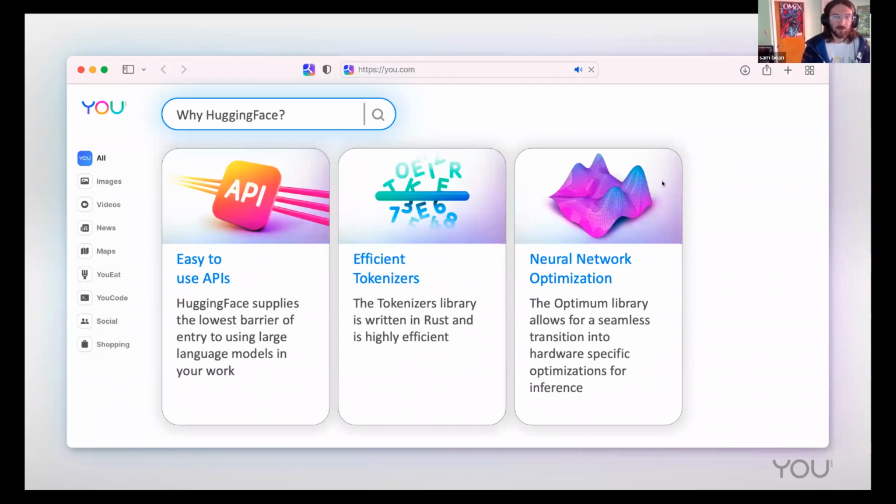Hugging Face was chosen basically because it's the easiest way to get into the transformers in the industry, with a very low barrier of entry using its APIs. It has very efficient tokenization libraries that are all written in Rust. And there are really great auxiliary libraries like Optimum that can help do hardware optimizations to improve the inference time of these large models. And we're going to be talking more about the Optimum library and how we use that with some of the pipeline APIs later in the talk.